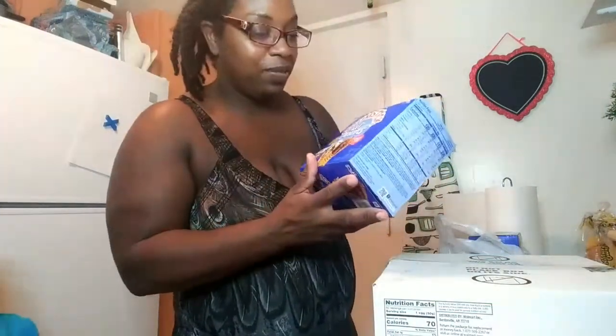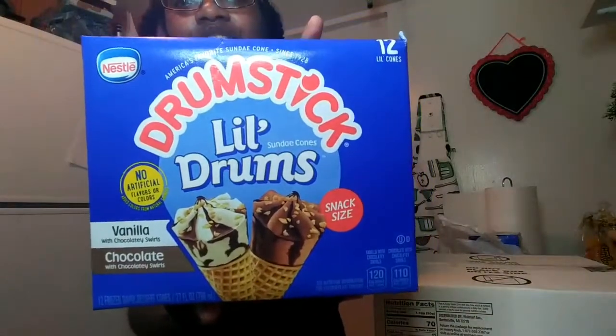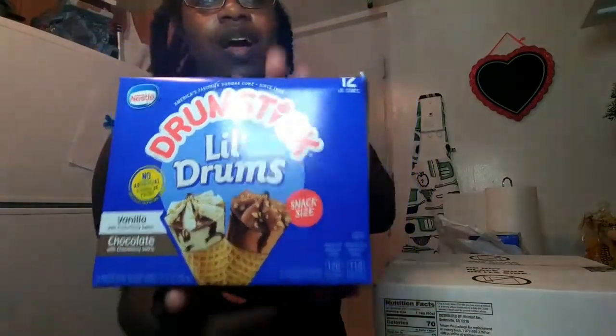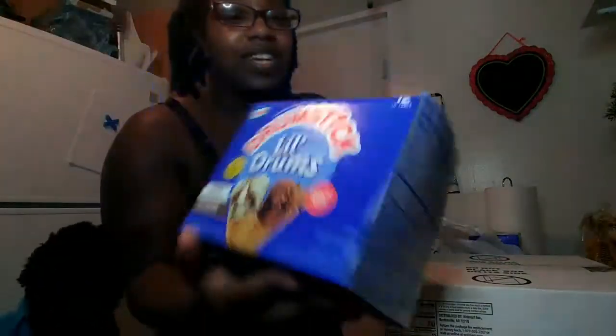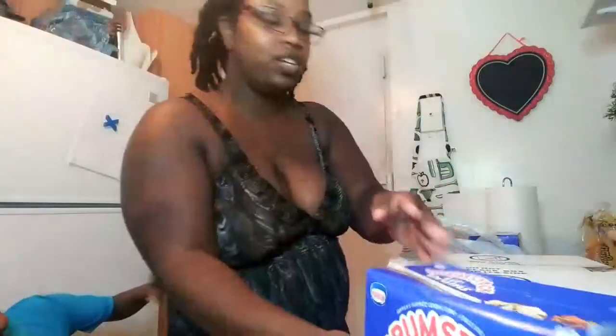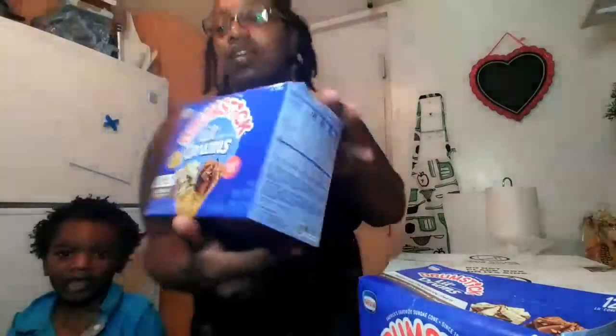So, the third item I picked up is the Drumstick Little Drums, vanilla and chocolate. I got two boxes of these, and they're a box count of 12 each. Also, we got two. And we got the.